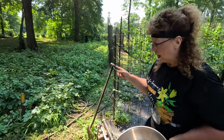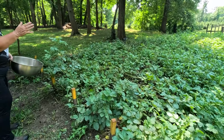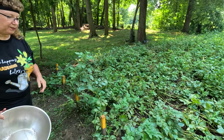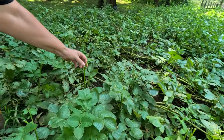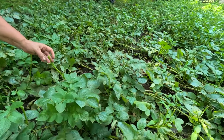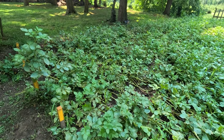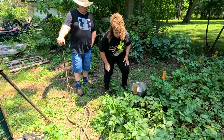And here's my potato patch. So we got five long rows of potatoes. So we'll just pull a couple up and see how they're doing so far. Now if you can see, the deer just started eating on these. So hopefully they stop, but they've done that in the past and they haven't really hurt anything. All right, like I said, it's a little early. We'll see what we got.